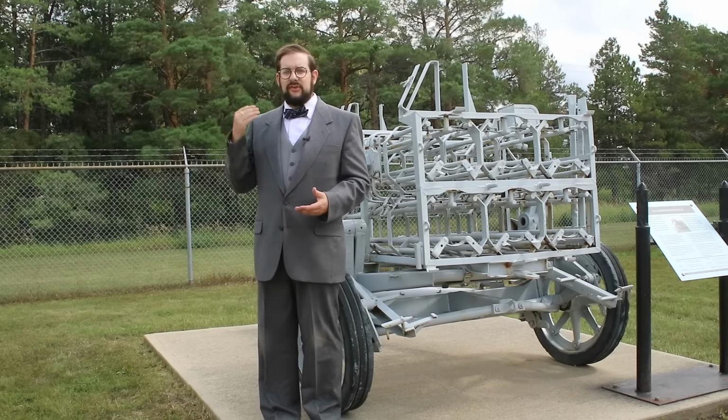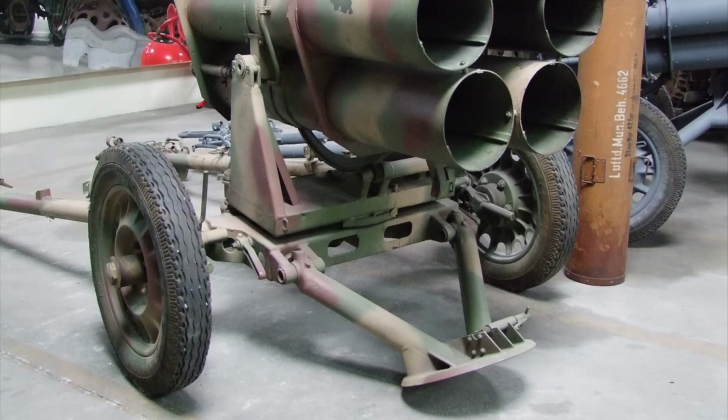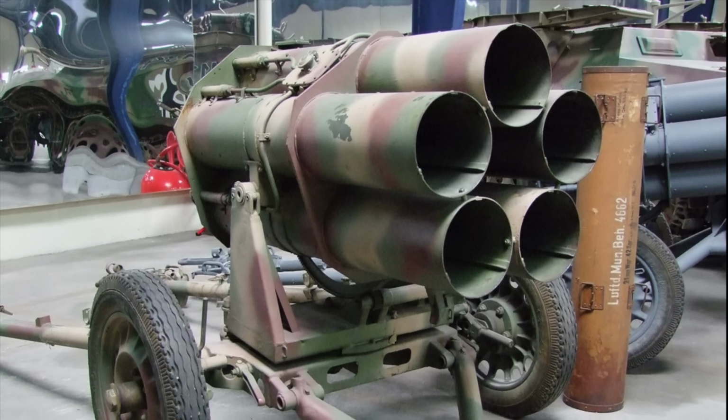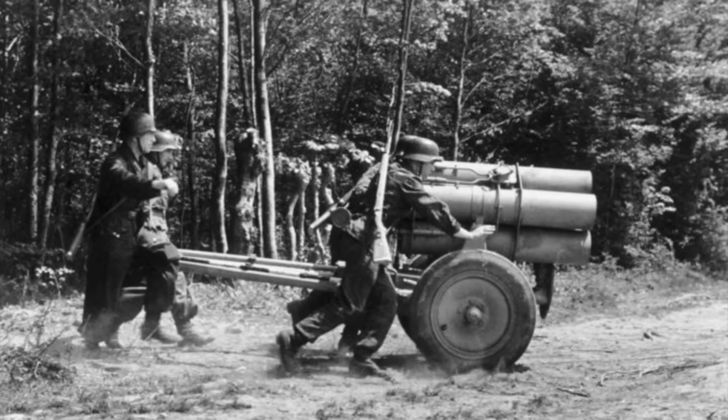Now, the next development in German rocket artillery was the 21cm Wurfgranate 42, designed to replace the older 15cm Wurfgranate 41. In addition to having a more conventional layout with the rocket motor behind the warhead, the Wurfgranate 42 also had a heavier 10kg or 22-pound warhead and a greater range of 7,850 meters or 25,750 feet. Now, to launch this new rocket, the Germans developed the Nebelwerfer 42, which was nearly identical to the Nebelwerfer 41, but had five larger launch tubes instead of six. 1,400 launchers and 400,000 rockets were produced before the end of the war.